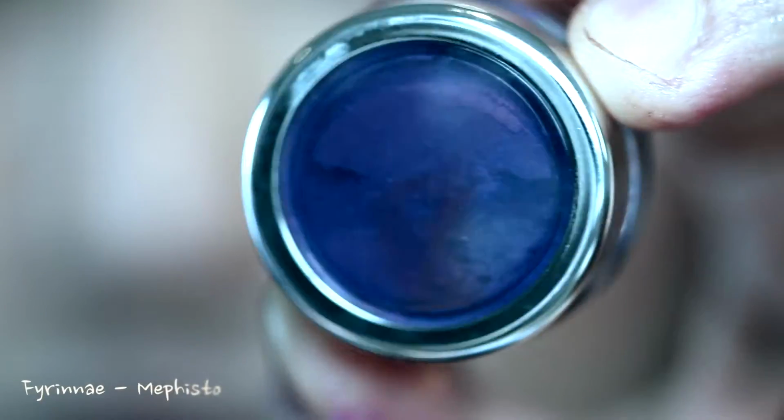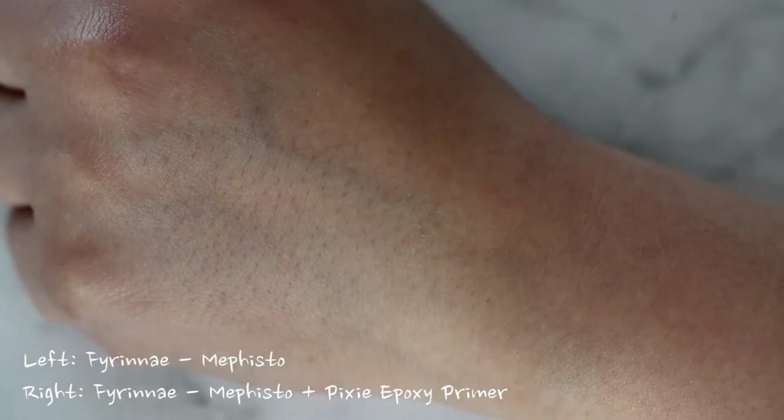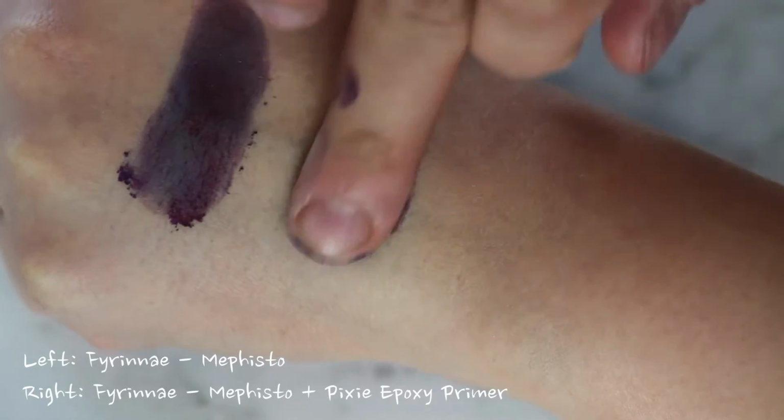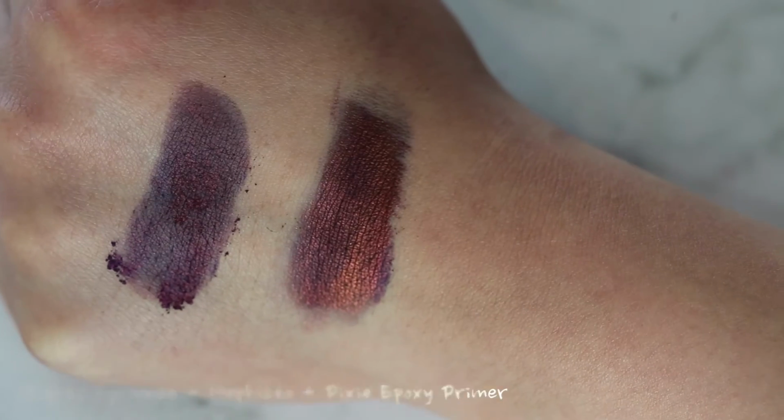In this case my favorites are all colorful colors. The first one is Mephisto, and this is Fyrinnae's most popular color, I believe, or most hyped about color, because it is such a beautiful duochrome shade. It's this dark purple with maroon undertones, and it also has a little bit of pink in it as well. Depending on what you use underneath it, it can be metallic or quite muted and almost like a matte finish.